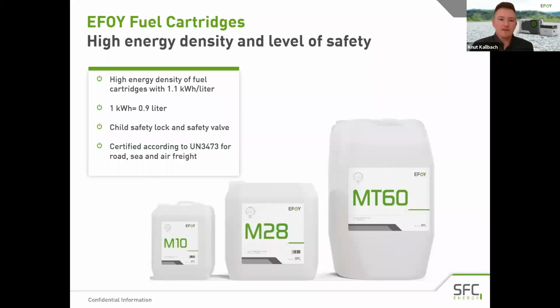We also have a very high energy density in the methanol. So in this small cartridge down here, the M10, there are 11.1 kilowatt hours of electric energy inside that we transfer to electric energy via our fuel cell. Just to talk in battery capacity, this is about 925 ampere hours of a 12 volt battery. And they're very lightweight, it's only 8 kilograms.